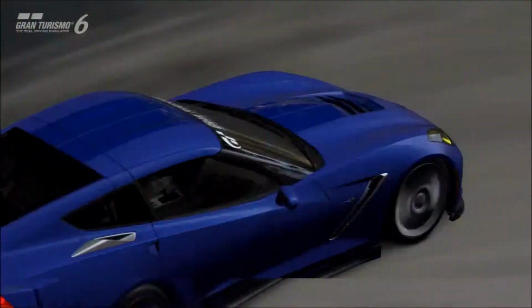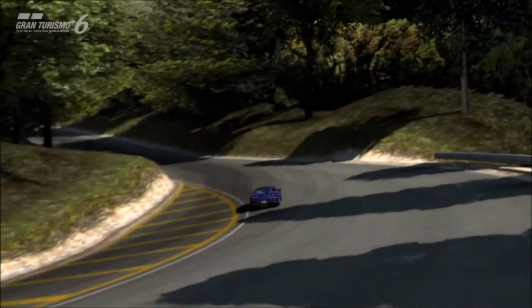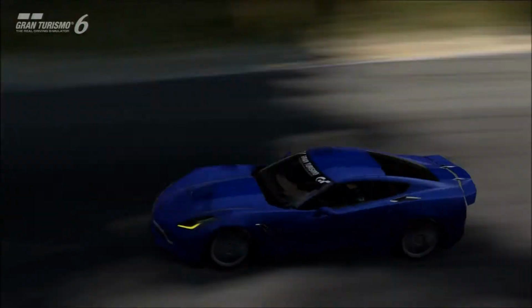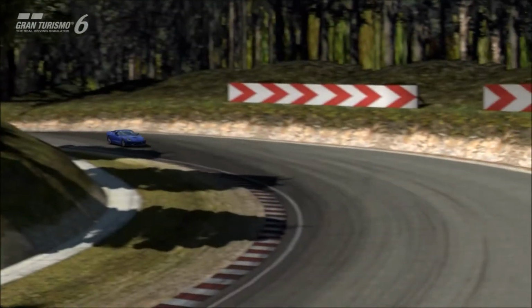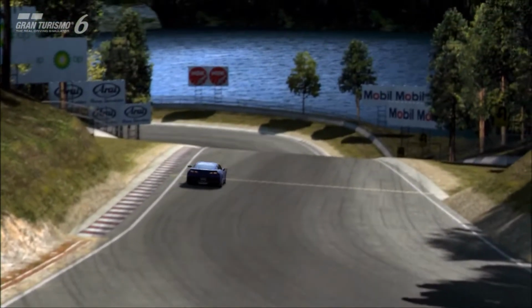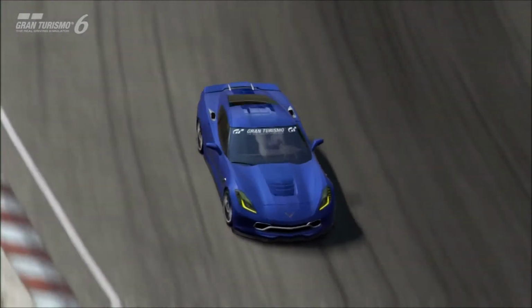So overall, there's not really much more I can say about this car, because apart from the differences that I've highlighted, it's basically very similar to the normal production Stingray. It is better, as I said, than the test version, so if you're going to buy one of those two, I would recommend this one. But overall, you're just better off going with the normal C7 for all-round ability and value. But that's pretty much it for this overall review.